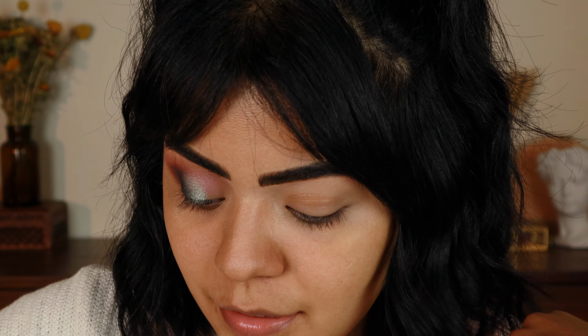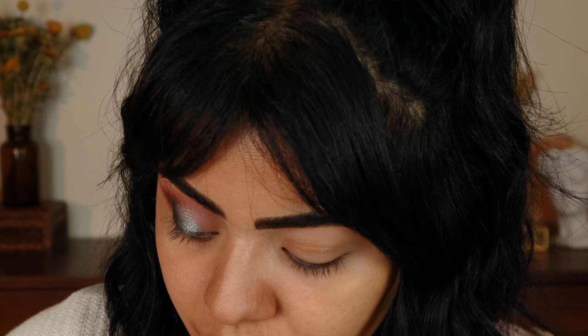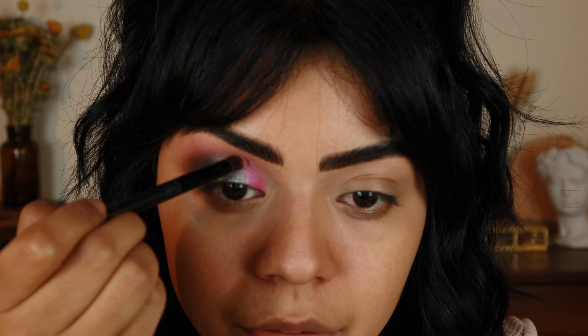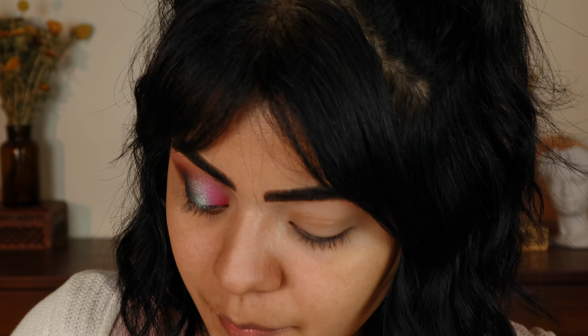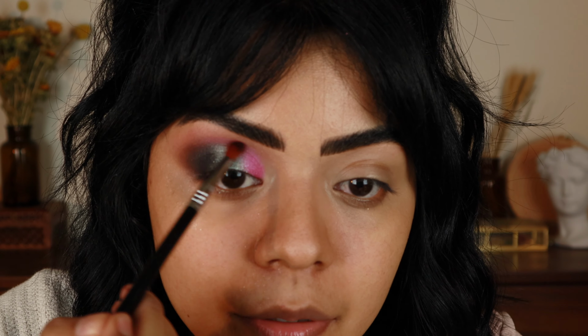Now I'm going to take this bright hot pink shade called Candy Cane, and I'm going to do that on the inner part of my eye. I think I'm going to start off using my finger and then smooth it out with a brush. I'm just going to be going back and forth with the pink and the blue until I'm satisfied. I actually think I'm going to take a little bit more of that Candy Cane color and bring it up a little bit more.